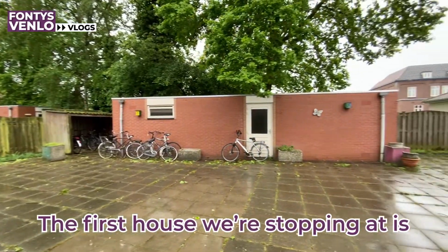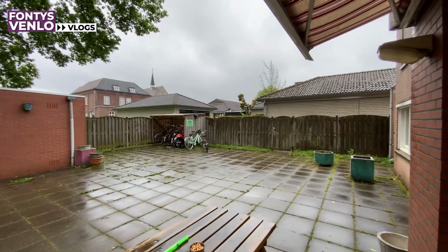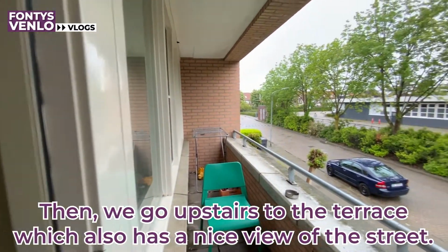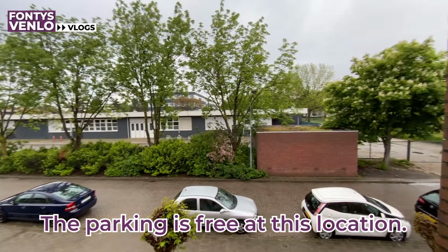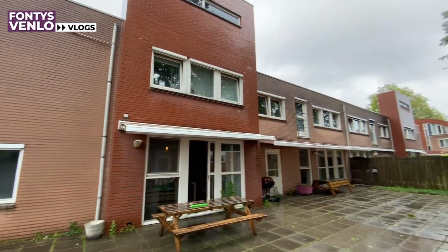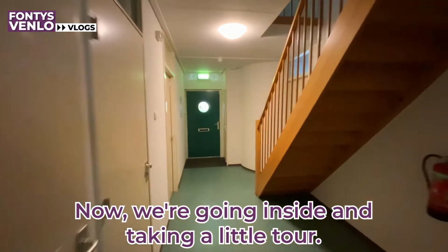First house we are stopping at is Greenfields, and we're starting off with a garden view. Then we also go upwards to the terrace, which also has a nice view on the street. The parking is free for this location. Here is the backside garden of the house. And now we are going inside and taking a little tour.